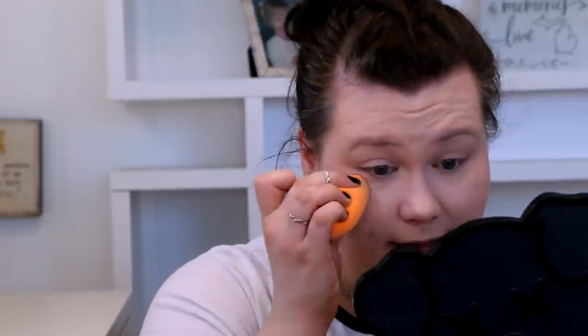This is their translucent setting powder, and this is one that I have used in the past, and I've used it a fair amount. Has it ever been a favorite of mine? If I'm being honest, no. I like it, don't get me wrong, but there's always been something about it that I was like, eh. My Maybelline Fit Me is just as good. It's a good powder, don't get me wrong. It has a nice, light filtered effect to it.